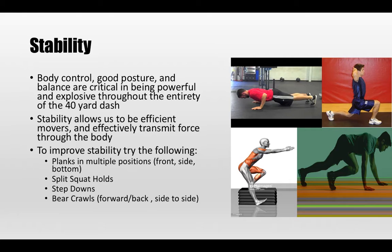And then just like with the exercises for power, continue to increase duration, volume, distance for each of these in order to train the body to be stable throughout the full duration of the 40. So to improve your 40 time, just make sure you're including all these components and addressing them properly throughout your training to give yourself the physical tools that you need to succeed.